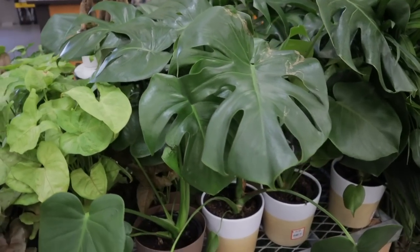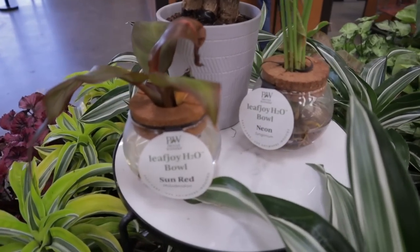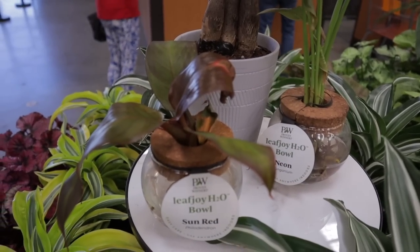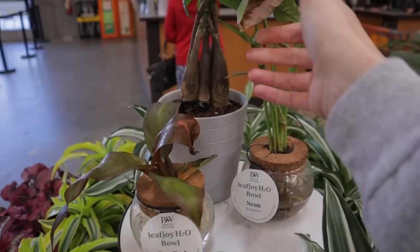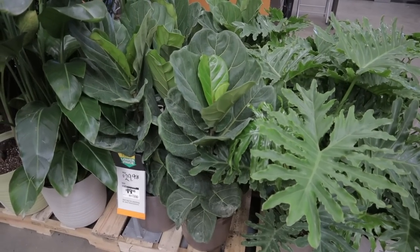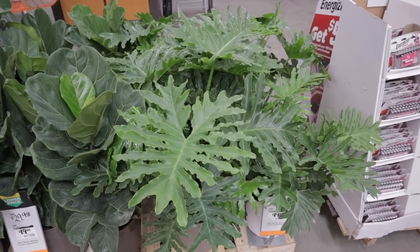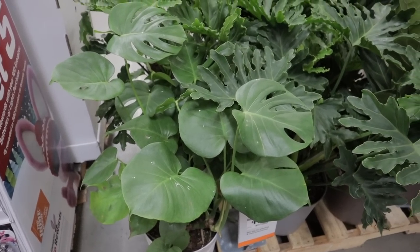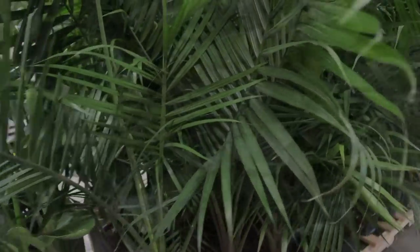Look at these Monstera Deliciosa, 16. They have sun red philodendron. What do you guys know about a sun red philodendron? That is interesting. And I love that it's growing in water. Ooh, neon syngonium. Ooh, plant sale, $19.88 for the fiddles. And then they have some bird of paradise over here. Look at these beautiful philodendron. They're also $19.88. Monstera Deliciosas, these are 19, that's a good deal as well. Some more parlor palms.